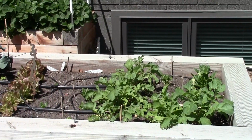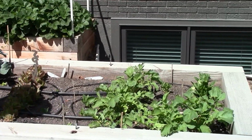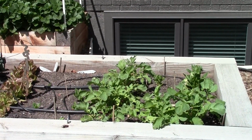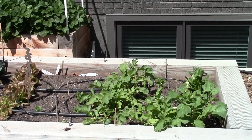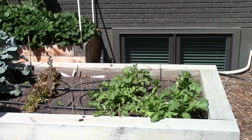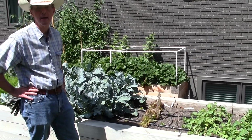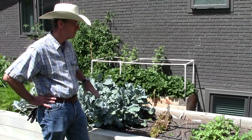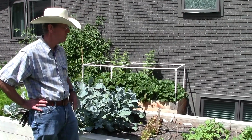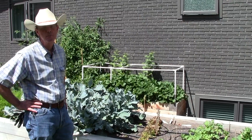Okay, so the spot you're looking at, from here down to the end of the bed, we planted in spinach and in lettuce around the end of the first week of April. And so we were eating spinach and lettuce by the end of May. And the crop was excellent. We were very happy with everything. That turned out great.